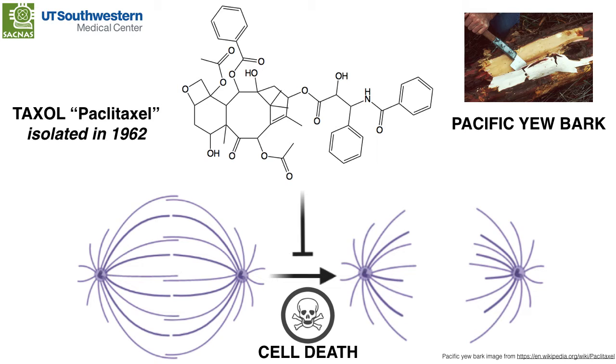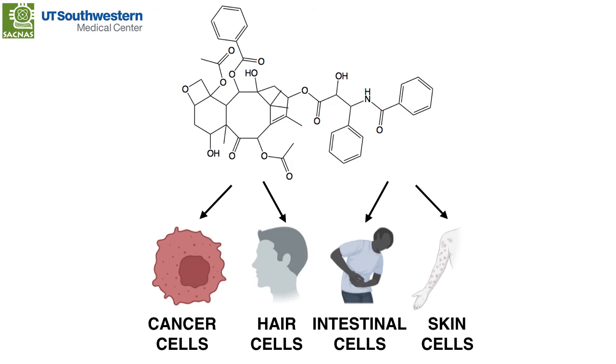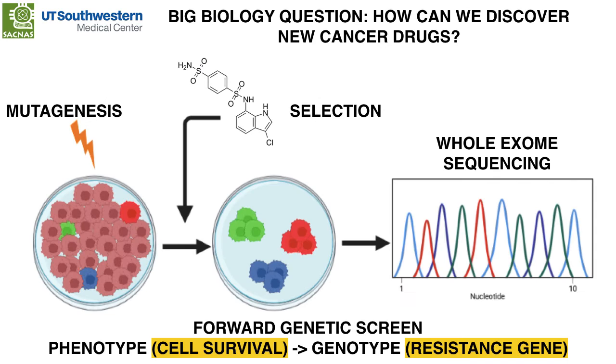And by blocking chromosome segregation, it leads to cancer cell death because the cancer cells are no longer able to divide properly. While Taxol is very effective at killing cancer cells, it unfortunately is also effective at killing other normal cell types that are rapidly dividing in our bodies all the time, such as hair, intestine, and skin. And this can lead to a host of unpleasant symptoms for the cancer patient, such as hair loss, irritation to the gut, which can affect appetite, as well as rashes on the skin. And this has prompted both scientists and clinicians to begin asking, how can we discover better and newer cancer drugs?